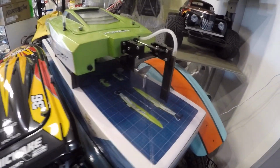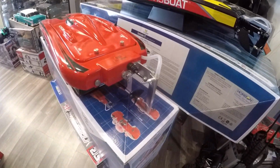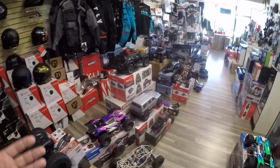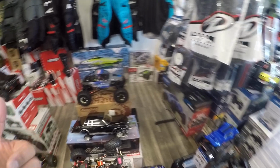Let me show you real quick the back of those boats. They're all aluminum, so they're all pretty cool. Even the cheap one is all aluminum. Now we also have other stuff, other rock crawlers and other things here that are on sale right now, but you have to come to the shop and see it.